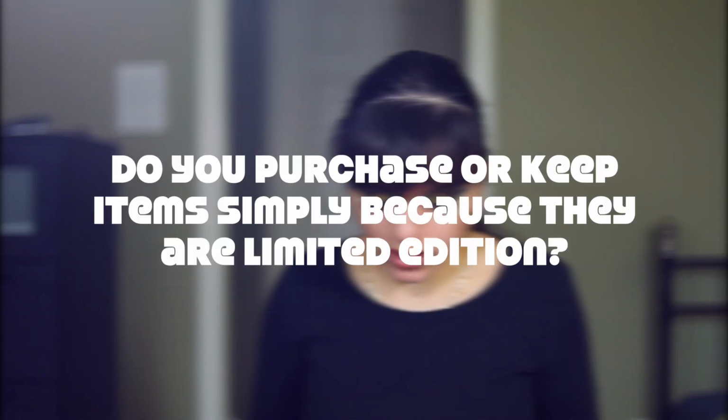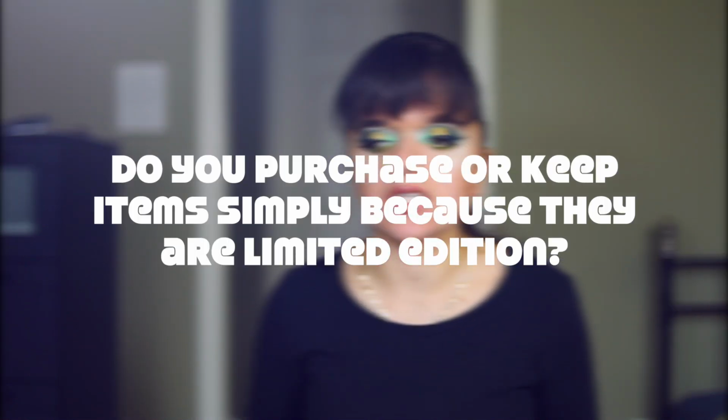Do you purchase or keep items simply because they're limited edition? I don't purchase items if they're limited edition. I try not to. I have a few exceptions to that. There are definitely a few things in my makeup collection that are limited edition that I got because I genuinely really wanted to have that item because I like the looks of it. But do I keep it just because it's limited edition? No.